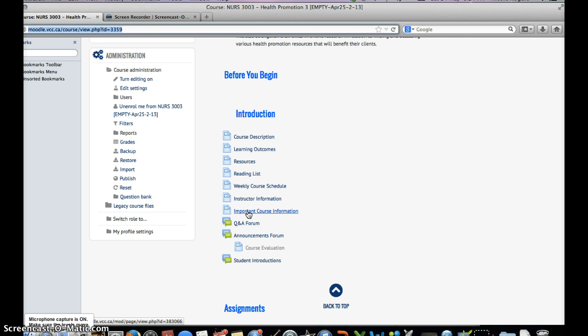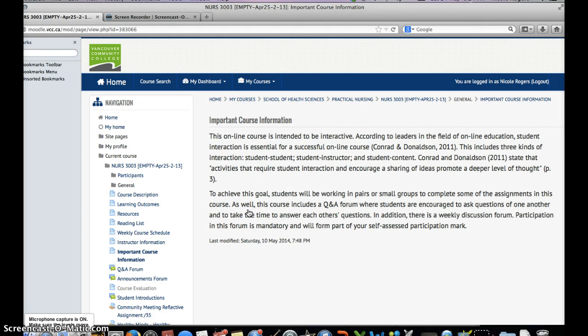This section has information on the importance of engagement and collaboration in online learning. The reason I included this was to promote student buy-in and to encourage maximum student participation. So here I go on and I cite information from Conrad and Donaldson stating that interaction is essential for a successful online course, and talking about how students will be working in pairs or small groups in order to complete some of their assignments.